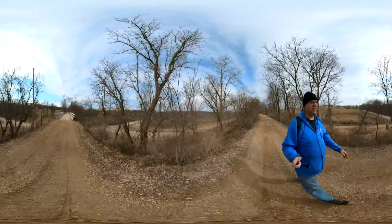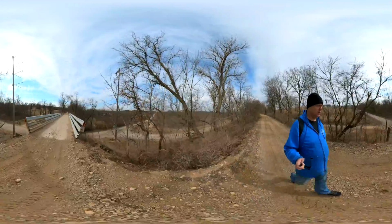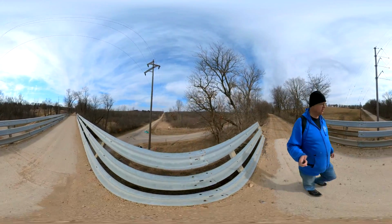Finally, some more bridges. Bridge number 45. Same old, same old. Hard concrete top, wooden structure beams on the sides, and the metal rails.